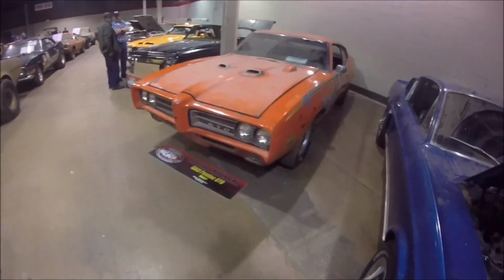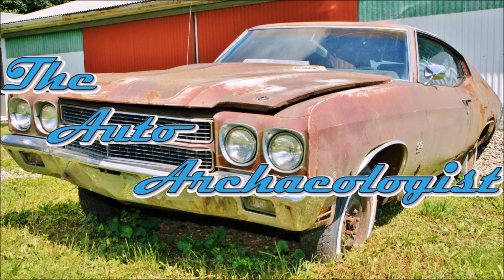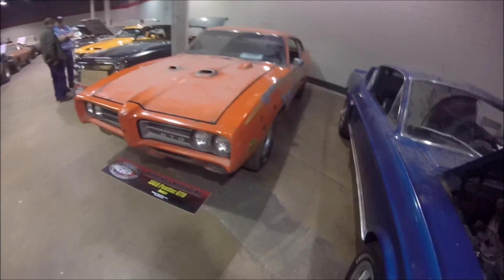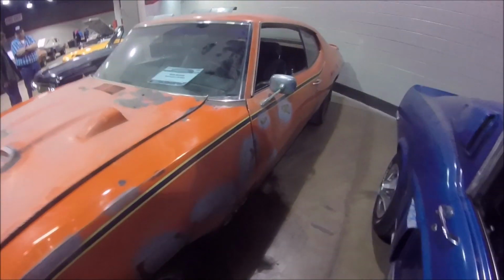1969 GTO Judge, Ram Air 3 car. Runs and drives, ironically enough, even though it looks like horse poop. Actually put it in its spot.